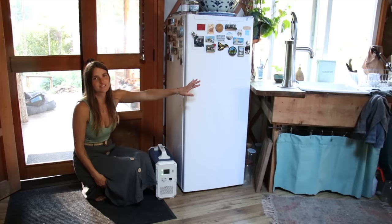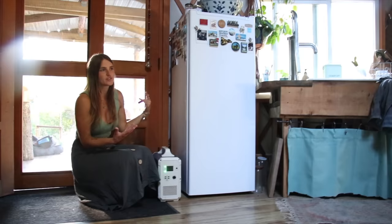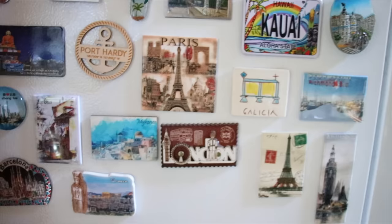It's a low energy fridge and it works amazing. It's really great. It is small, but it's okay because we didn't have a refrigerator for a long time, so I'll take anything right now. We're able to decorate it with all of our magnets from when we traveled around the world, so it's cool to finally display those. Jake and I have traveled to over 15 different countries. We actually video blogged it on our YouTube channel, which you guys can totally check out.